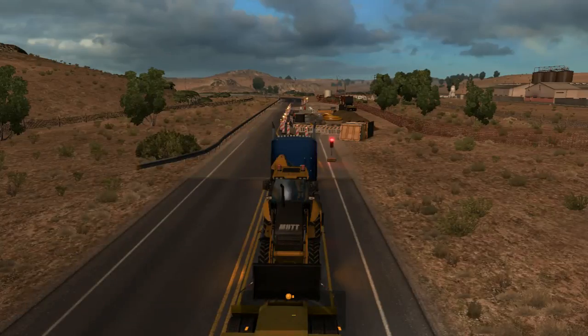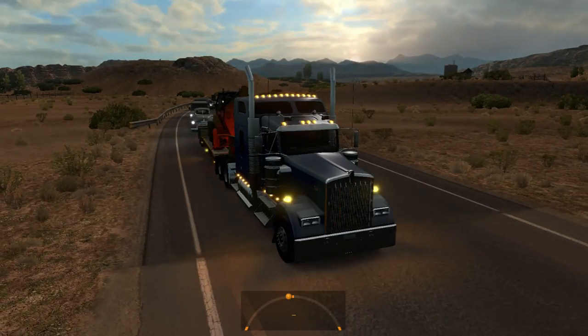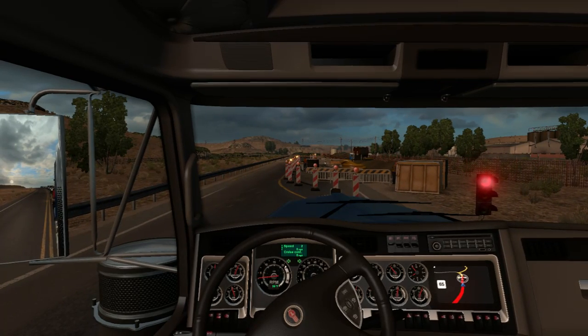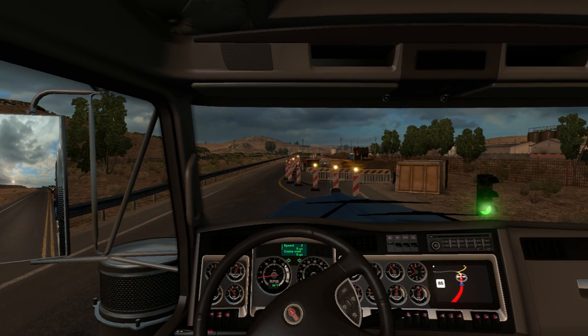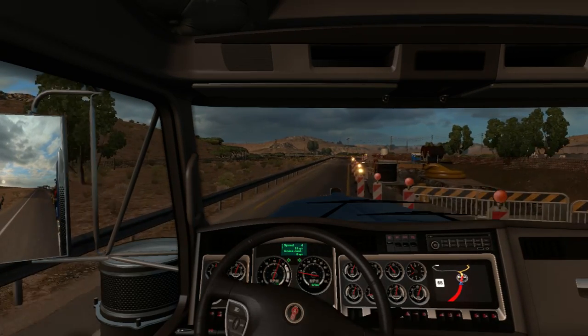Do they still back up for you? It's looking like it, sort of. He's staying back. He probably can't back up because there's that traffic behind him. But he's hanging behind me, so.